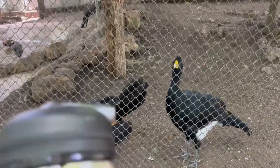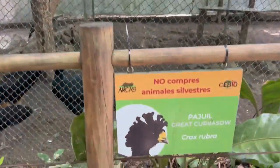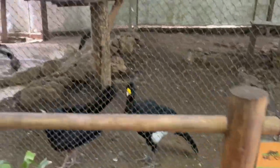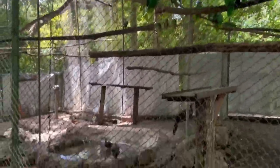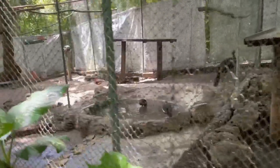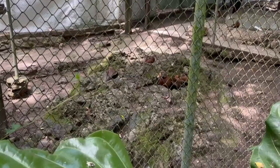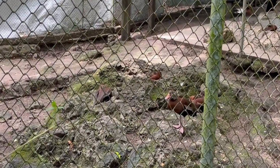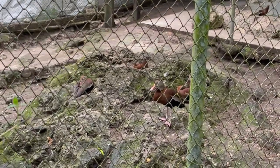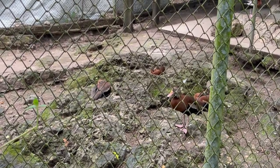I'm gonna guess that one's a female and that one's a male. Not quite sure. Look, ducky's taking a bath. Look at them. I think it says black-bellied whistling duck. Oh, that beak is kind of iridescent. But look at them, they're so cute.